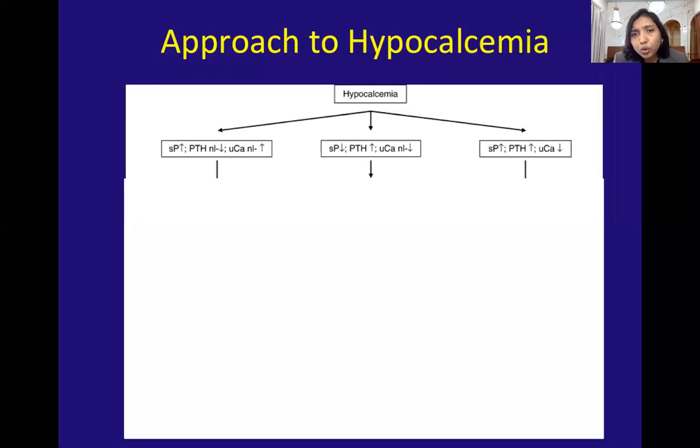So as I have told you, if the patient is having low calcium, the second thing to do is to look for phosphorus. Phosphorus has to be done in every patient. If phosphorus is high or if it is low, then there are different conditions which exist. So if you have hypocalcemia with a high phosphorus and PTH is normal or low, then this patient is more likely to have hypoparathyroidism. If you have high phosphorus but PTH is also high, then they have a disease called PTH resistance. If they have low calcium as well as low phosphorus, then they're more likely to have malabsorption or CKD kind of problems.